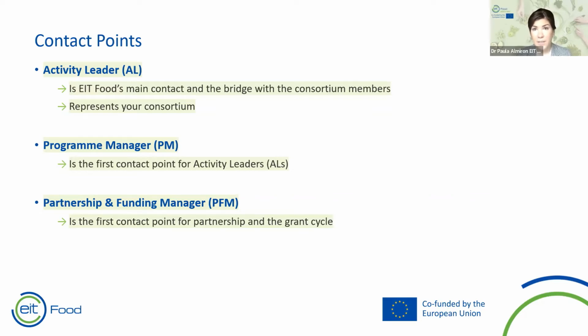And then you have partnership and funding managers, or partnership and support managers. It depends on the region, and they are the key points for anything related with partnership, the grant cycle, but any doubts that you may have related to EIT Food. That's my current role.